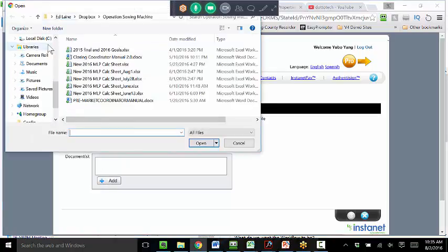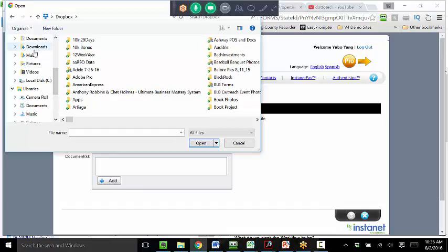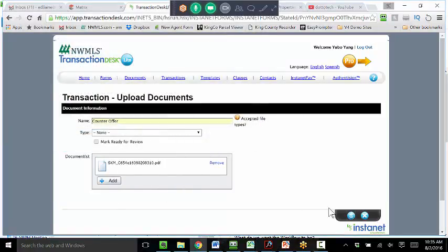So when it comes to you via email, save it to your hard drive. I can do it in Dropbox, or I can just save it to my hard drive. I don't even have to save it. It'll be in downloads if I just open it. And then I can upload it to this transaction. I click add to select it. They shouldn't label it add, right? They should say choose file. But add in this context means select the file. And then this means upload.